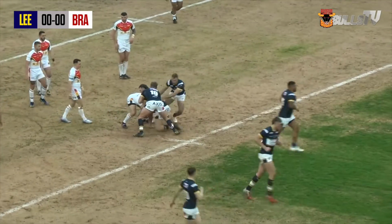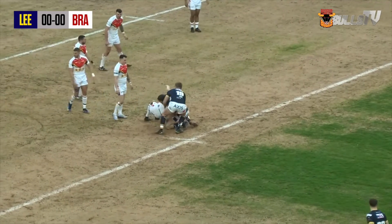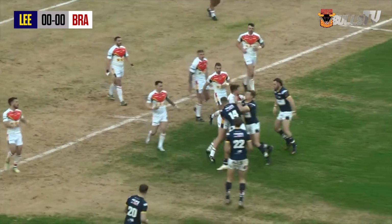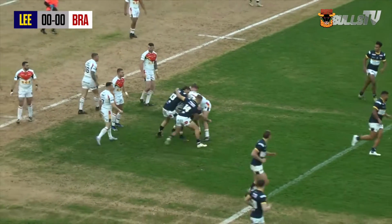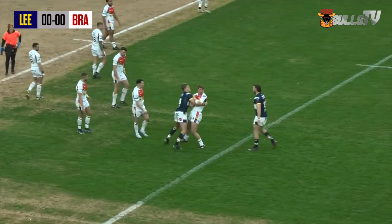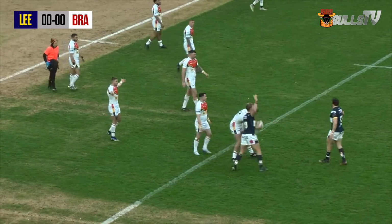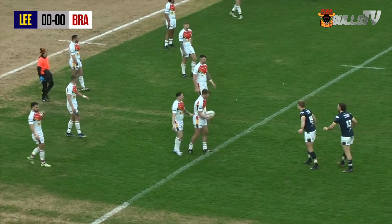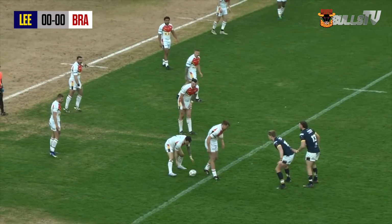Big strong drive down the middle channel here for the Bulls. They're being kept at bay, early doors here. Here goes Chester Butler. Butler's brought down 28 metres out from his own try line on tackle number four. And the referee's going to stop the clock here. Chester Butler's playing the ball about 5 metres from where the referee's tackle.